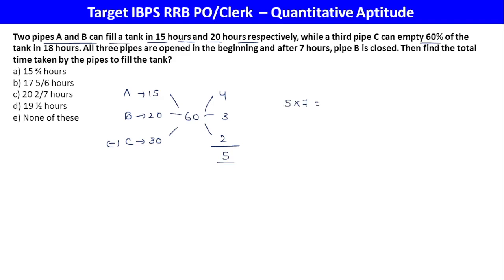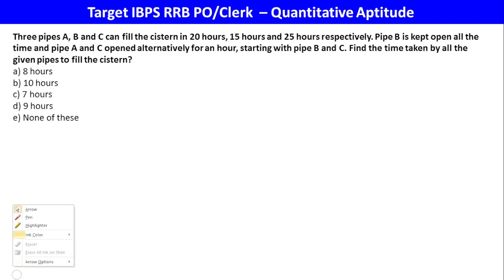7 hours, 35 completed, remaining work 25. B is closed, but efficiency 2 units. Time taken for the remaining 25 by 2, 12 and a half. Total time taken: 7 hours work done here, 12 and a half hours here, total 19 and a half hours. Option D is the final answer for this question. Then next question. Three pipes can fill.